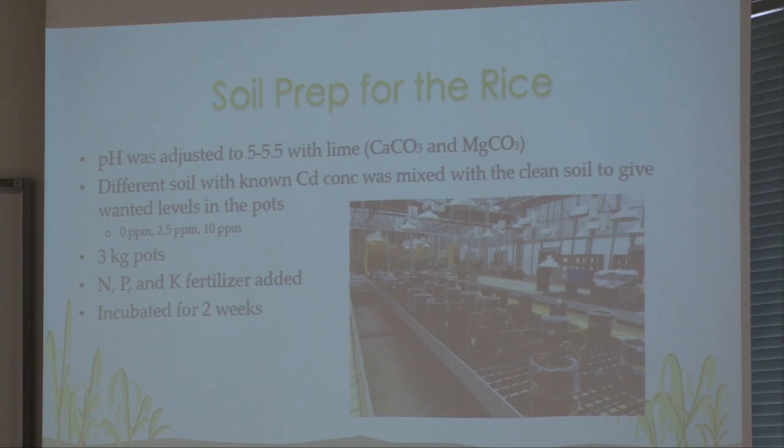So I got to prepare the soil for the rice, which was a lot of fun. We wanted the pH of the soil to be about 5 to 5.5, and this is because this allows the plant to absorb the metals, because it's available to them at that pH, because a higher pH would make the metals bind to other things and not be available. So I got to use calcium carbonate and magnesium carbonate to lower the pH to get that perfect level.